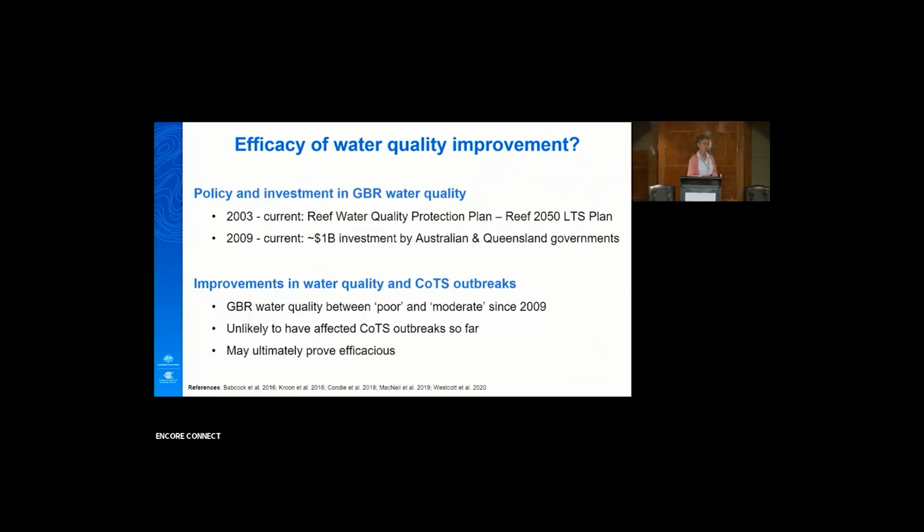Then to wrap up, efficacy of water quality improvement so far specifically in a Cots context. So a lot of policy and investment has been taken place to improve water quality in the reef, not only for Cots, but Cots is certainly a major driver for that. And this pretty much started in 2003 with the Reef Water Quality Protection Plan and has evolved through various plans into the Reef 2050 plan. And a lot of investment has been gone into by the Australian and Queensland government, up to about $1 billion since 2009. So has it resulted in improved water quality, which we would like to have if the Cots outbreaks hold? Almost done.